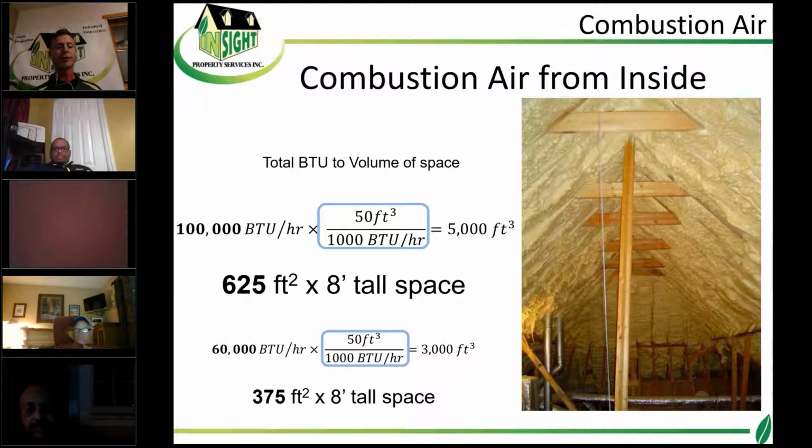So the standard is we need to have 50 cubic feet for every 1,000 BTU per hour capacity of furnace. So if we have a 100,000 BTU furnace, then we need to have 5,000 cubic feet around that furnace. For an 8-foot tall ceiling, which is pretty standard, we need to have a 625 square foot space around that furnace. Again, in a basement, probably not a big deal, but if we're putting furnaces in closets or we're finishing the space around it and basically building a closet around it, this can be an issue.